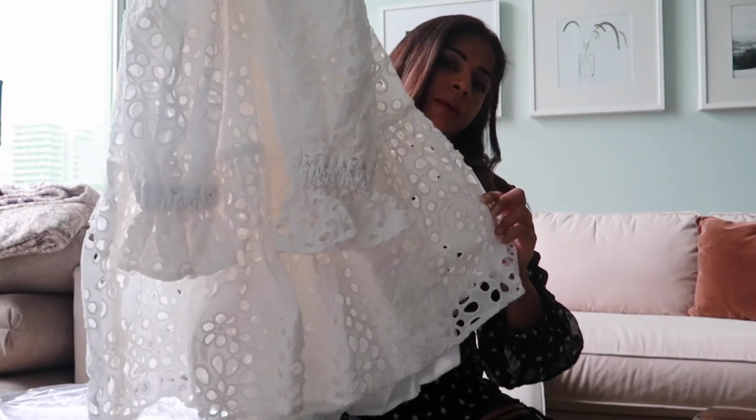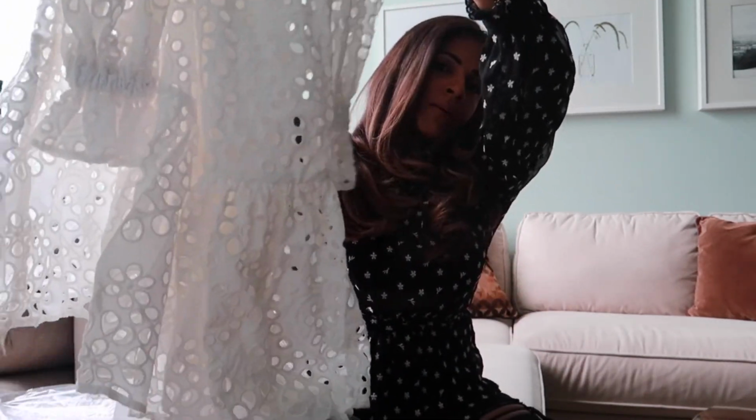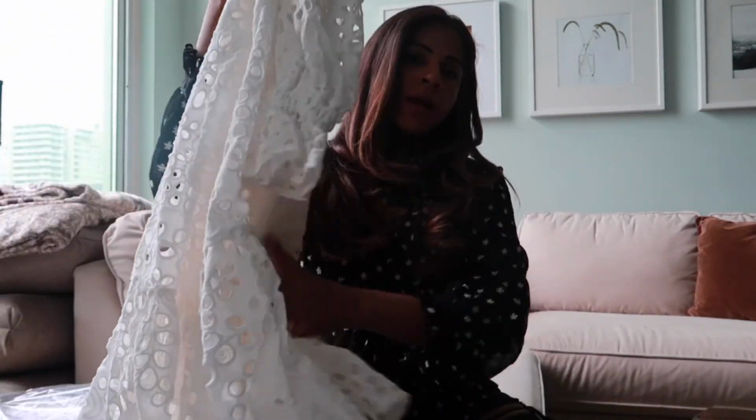I definitely recommend this if you're looking for a nice summer dress to wear. And like I said, it does come in a peach and it does come in a black. Personally, I think I would have rather gotten the black. I'm not big on white dresses because I find that when you put it away and you don't wear it, white tends to change color over time.